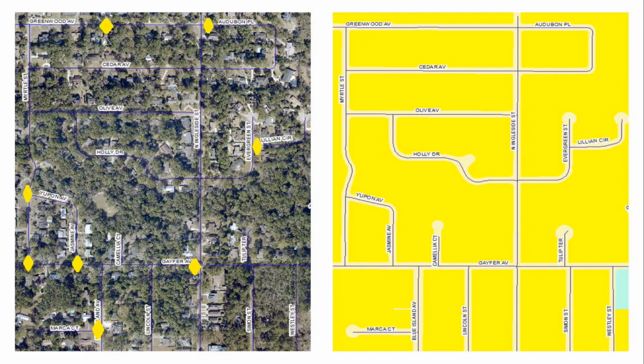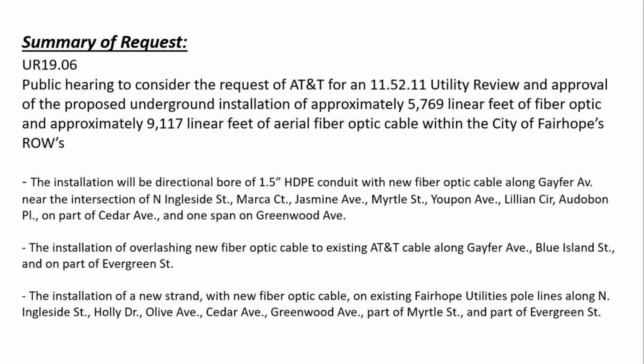1906, I'm going to show you the map as well. This one is not a straight line shot. Mr. Wade Mitchell is here if you have any questions explaining where the exact locations are going to be and what the sites are. But it's another 1152-11 review for the approval of the proposed underground installation of approximately 5,769 linear feet of fiber optic cable and approximately 9,117 linear feet of aerial fiber optic cable within the city's right-of-ways.